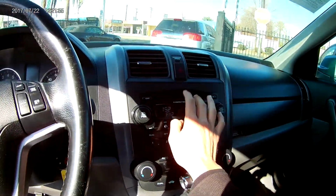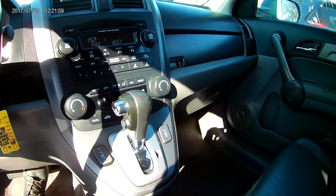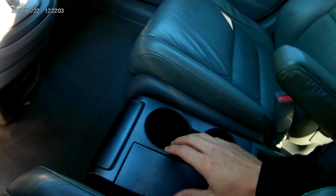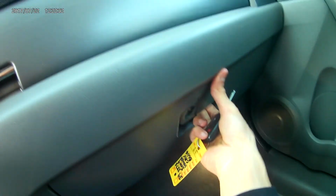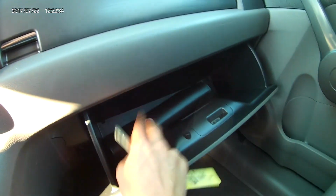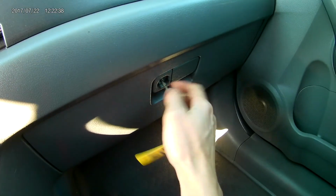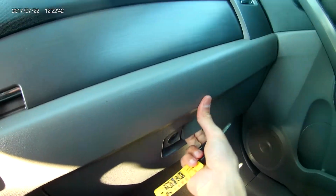Now the stereo itself is a 6-disc CD player, which sounds very rich, very crisp. You have your cup holders right here, plus a little compartment right in there, and your center console right in there. You do have a great glove compartment right here that you open up, and you've got all of your original owner's literature. And in case you ever wanted to lock it, you just use the key itself and turn it to the left, and it can't be opened up.